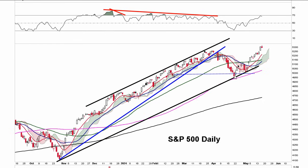I told you if we did bottom, then we could possibly fill the gap, get a lower high, or go make a new high, and form the divergences at the upper channel line in the weekly time frame. That's not this channel. This channel is from the October 2023 low. The channel I'm showing you on the weekly chart is from the October 2022 low, from the bottom there in October of 2022.